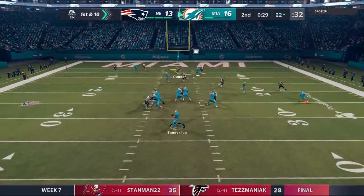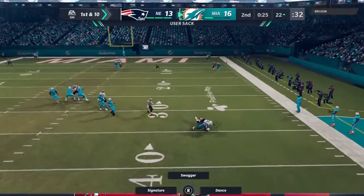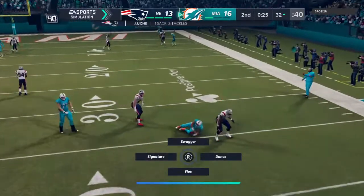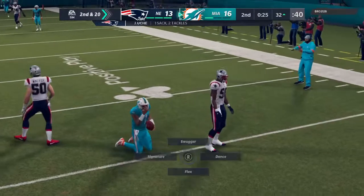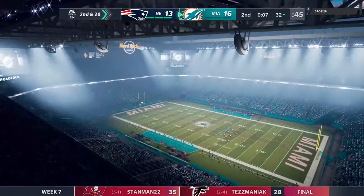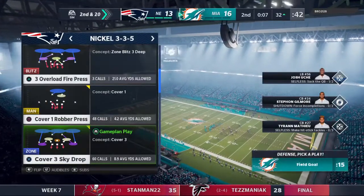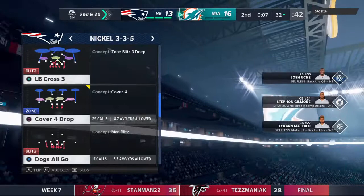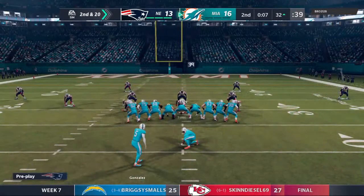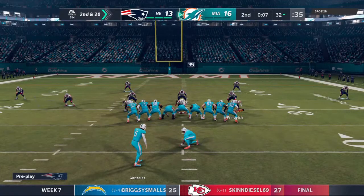Here's Tagovailoa on first and 10. Eluding the pressure right, and he can't find a receiver, and he's brought down. They just gave up a sack there, and if I'm not mistaken, they gave up 4 last week, didn't they? Yes. And just looking really porous, aren't they? They really are, and I'm wondering if they're going to have to start thinking about keeping the tight end in, maybe a back, someone to help assist, because right now, the quarterback's been getting hit a lot in the last couple of games.